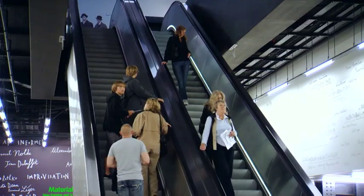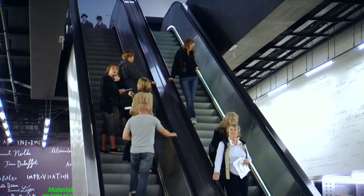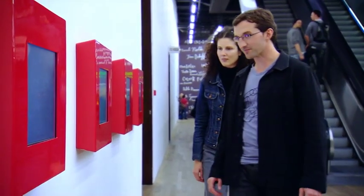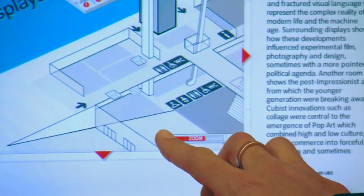Head straight on in and you may stagger out hours later with a chronic case of museum fatigue. Should find out where our works are going to be. So, first step, plot the path to your painting.